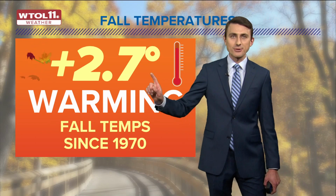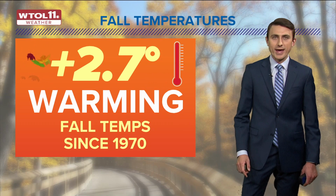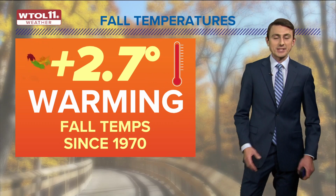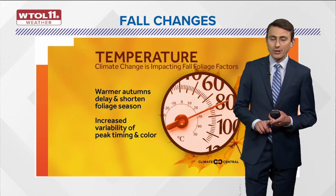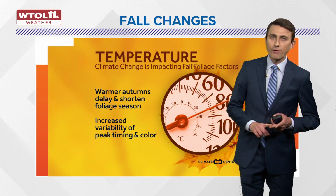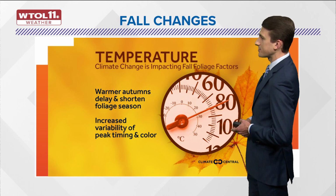In fact, the data shows that a 2.7-degree warming trend has been observed, and that is nationwide across the country among several hundred weather observation sites. The thermometers are clearly going up. That warming trend in general is causing a later and sometimes more muted fall season. The impact of temperatures is significant.